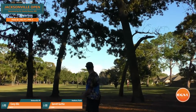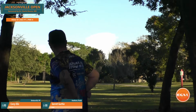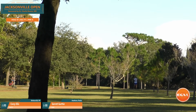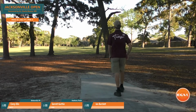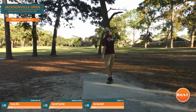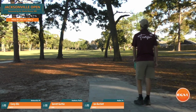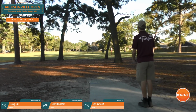Double G hooked that a little bit. He's coming back. He's coming back. He's good. He's in bounds. Pretty close to Corey's spot. Maybe a little shorter, looks like. Ian, let's see what he's got. He's pumped out a couple of nice drives.